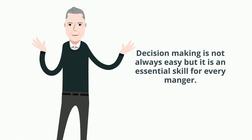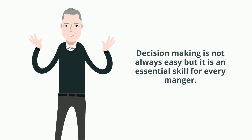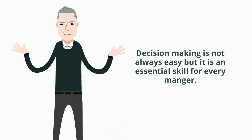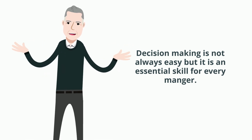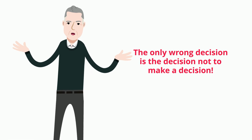Decision-making is a process that is not always easy, but it is an essential skill for every manager to understand. Not all decisions are the best possible solution, and that's okay. The only wrong decision is the decision not to make a decision.